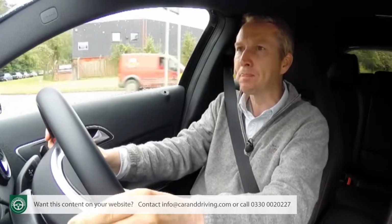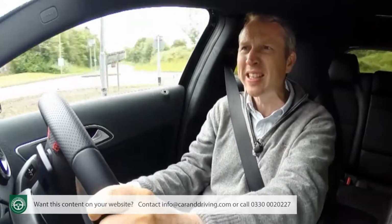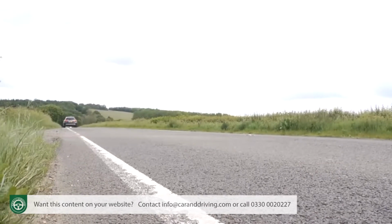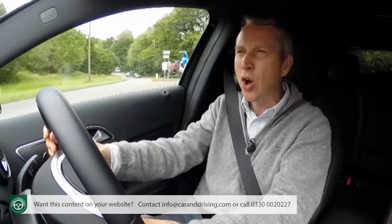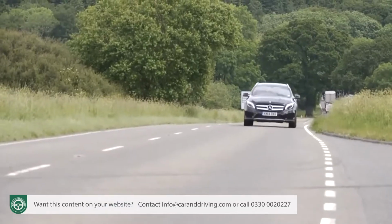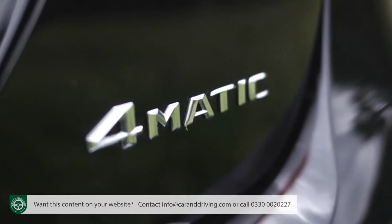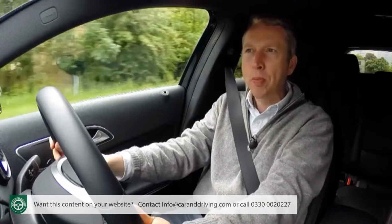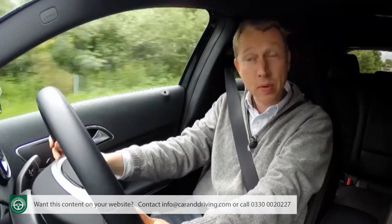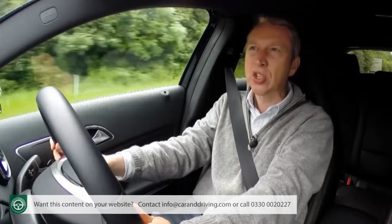Regardless of your gearbox preference, this base diesel model makes 62 miles an hour in around 10 seconds dead, en route to 127 miles an hour. Should you wish for more performance than that, or want a GLA fitted with the brand's 4MATIC all-wheel drive setup, you'll probably find yourself ending up in the variant that I'm trying here, the GLA 220 CDI diesel.